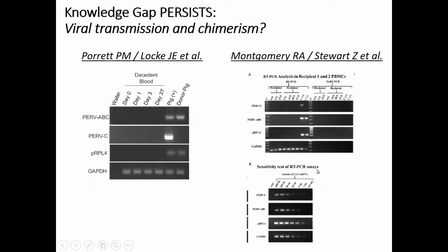This group was able to showcase here with the sensitivity test that they're able to, for a fixed amount of RNA from their positive pig, to actually show its dilution over time. And I won't go through the exact precise results of this, but you can see here that roughly around 5 nanograms of RNA, they lose detection in these assays of PERV A, B, and C, a little bit higher for PERV C, and a little bit lower perhaps for their porcine RPL4 assay.